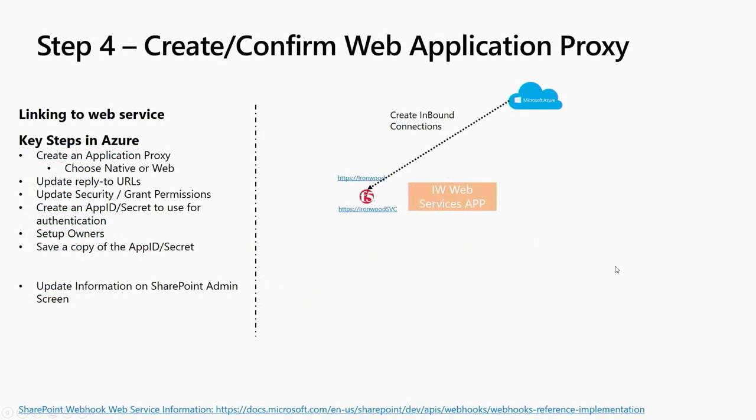Okay, so now let's talk about the inbound connections from Azure to the web services. Key steps that you're going to do here is you're going to create your app proxy. So we already have an app proxy. This is Microsoft double using the names again, right? So you have the app proxy for the outbound connections. Now we're building the app proxy for the inbound connection. And you're going to choose the native or the web. In this case, we're going to choose native.